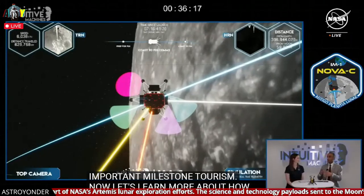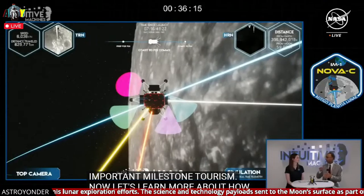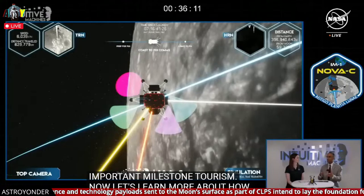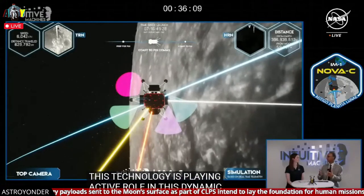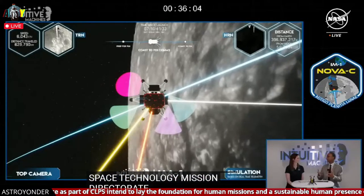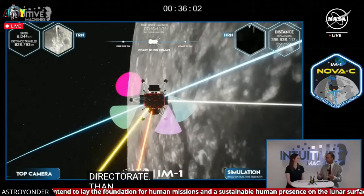So we've tested it on the ground in a number of platforms, from helicopters to landers, out here on the surface of the Earth, to test this out. But this is the first time we're going to test it in the space environment on a lunar surface, right? And so we will see how that different environment will really affect the systems.